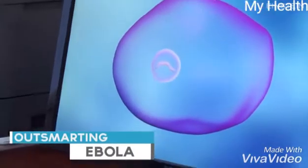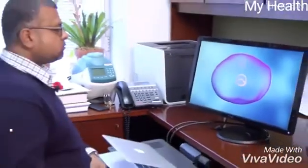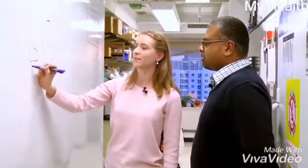The thing that always fascinated me about Ebola, I really got into this actually reading The Hot Zone, was how this virus appears out of nowhere, kills a bunch of people, and then just disappears back where it came from without a trace.